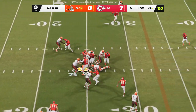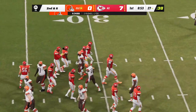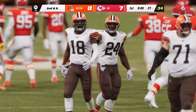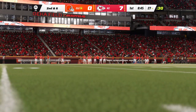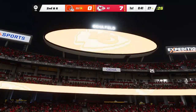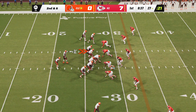They start on the ground with Nick Chubb. And a short pickup to about the 27. It'll be 2nd down. Well, it's time for them to be good teammates right here. And what I mean by that is possess the ball for a little while. Get at least 2 first downs. Give their defense a chance to settle down a little bit after they give up a touchdown. Following the pickup of 4, here's 2nd and 6.